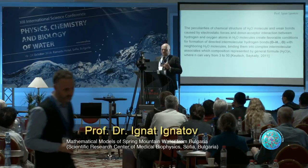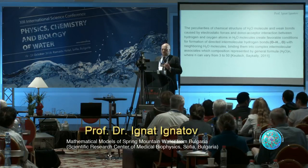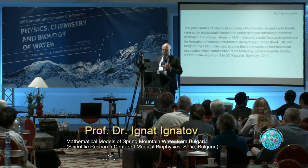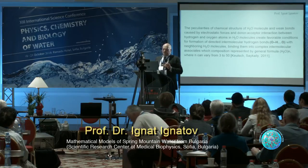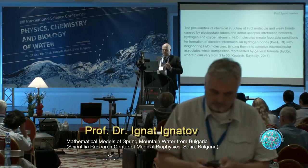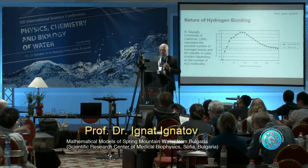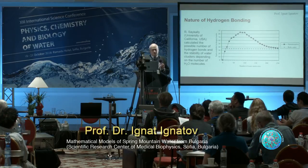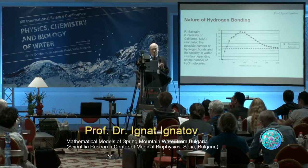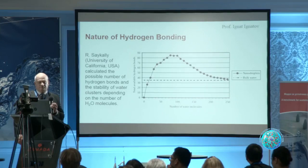The chemical structure of the water molecule and weak bond caused by electrostatic forces and donor-acceptor interaction between hydrogen and oxygen atoms in water molecules connected with hydrogen bonds. This is a very interesting measurement with results from 3 to 50 molecules, Kate Sakely, 2011. Nature of hydrogen bonding. Richard Sagely, University of California, USA, calculated the possible number of hydrogen bonds and the stability of water clusters depending on the number of water molecules.